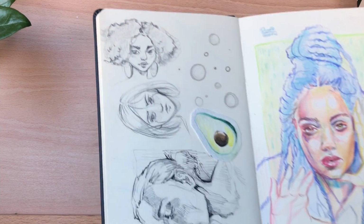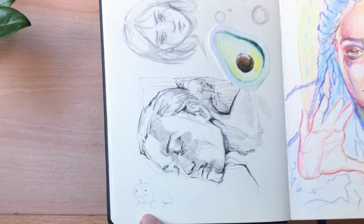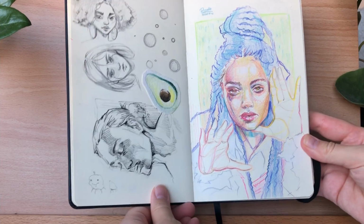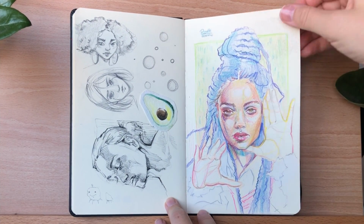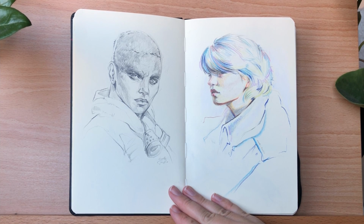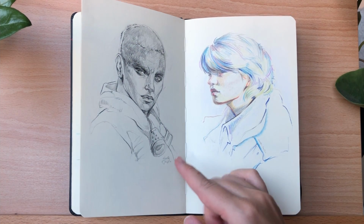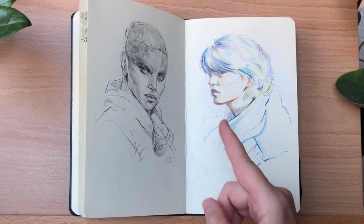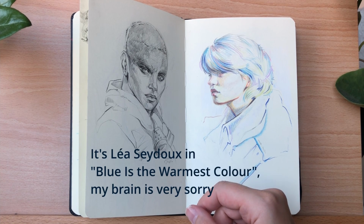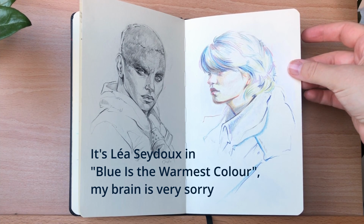And here's a page with messy doodles and some weird bug here. And another portrait with colored pencils. Here we have drawings requested by my patrons, and here's Furiosa from Mad Max, and I don't know this movie. I mean, I heard about it, but I haven't seen it yet.